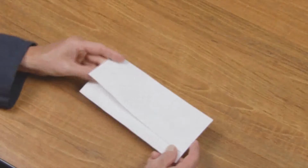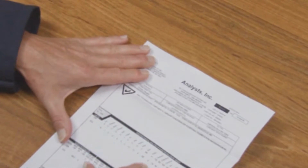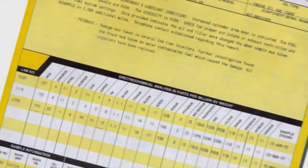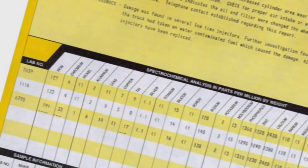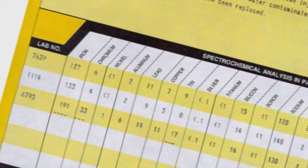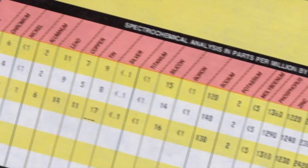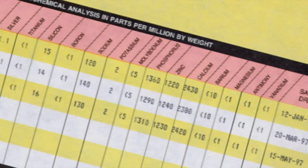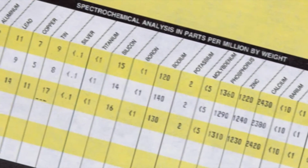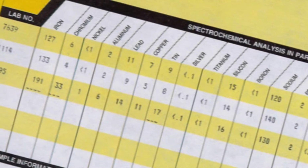The final step is to review the lab report when it comes back to you or to view it online. Verify your equipment identification on the form. Next, look at the elemental analysis or spectrochemical analysis in the columns of data. This identifies the type and amount of wear particles, contamination, and additives in the sample. Measurements are expressed in parts per million. Determining metal content can alert you to the type and severity of wear occurring.